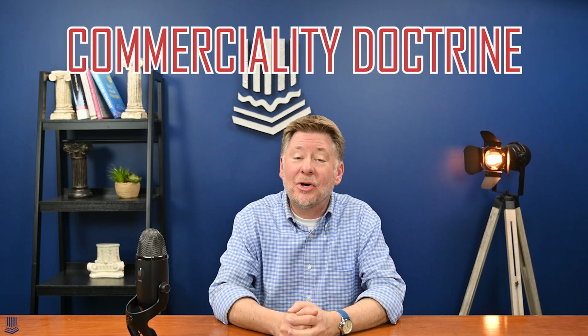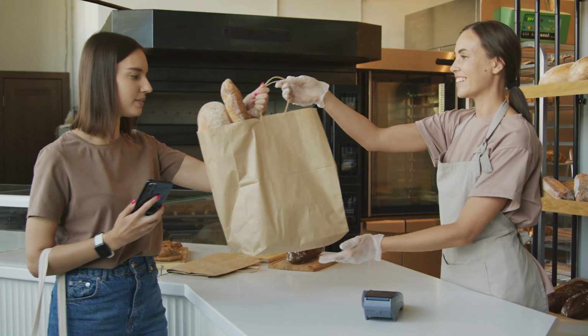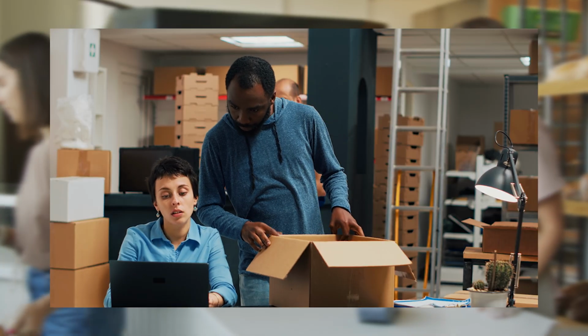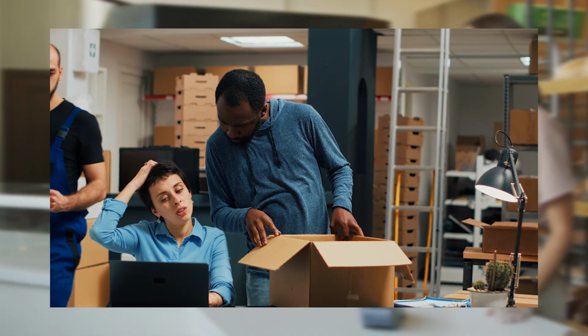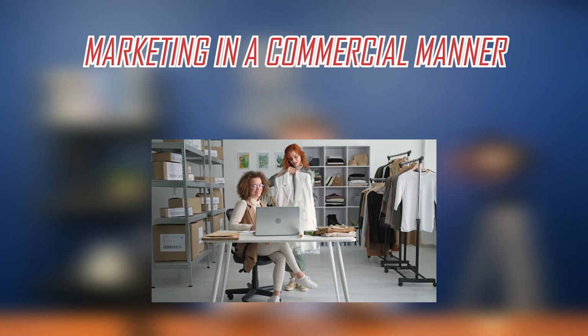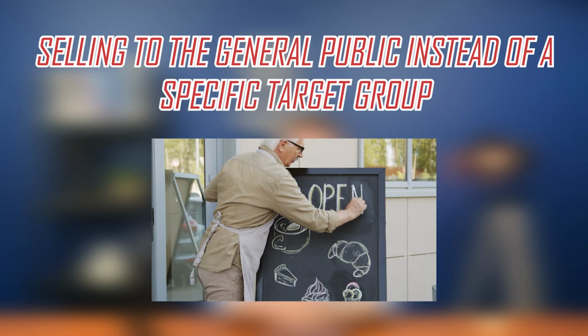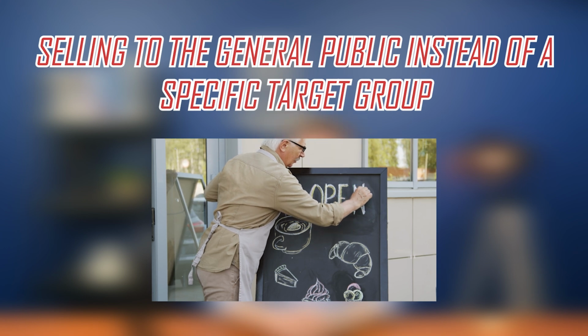Our next topic is the Commerciality Doctrine. This so-called doctrine wasn't established by the IRS, but rather by the courts. But the IRS does use it to make revenue determinations. The Commerciality Doctrine looks at whether a nonprofit organization is operating in a manner that is too commercial to be operating primarily in furtherance of an exempt purpose. Now, some of the factors considered include adopting profit-maximizing pricing, marketing in a commercial manner, generating unreasonable profit margins, and selling to the general public instead of a specific target group.